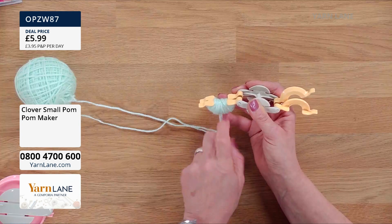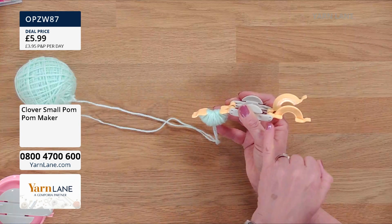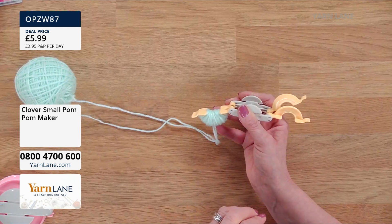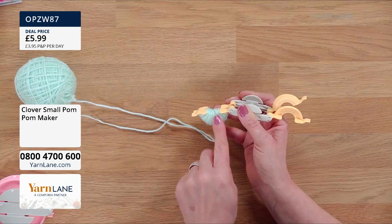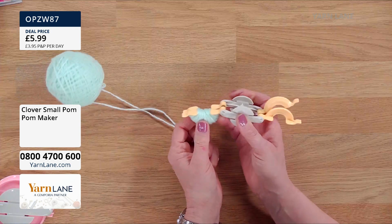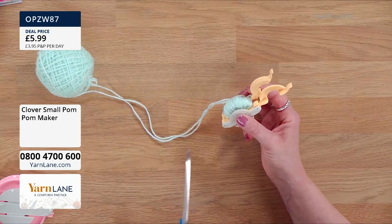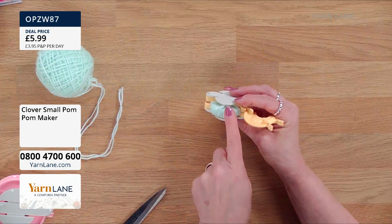If you put it beyond this part here, then when you put the 2 poms together and tie them, there's going to be an awful lot of mass in that centre. And then you're going to find it a little bit harder. And then we just put this away and cut the yarn off.